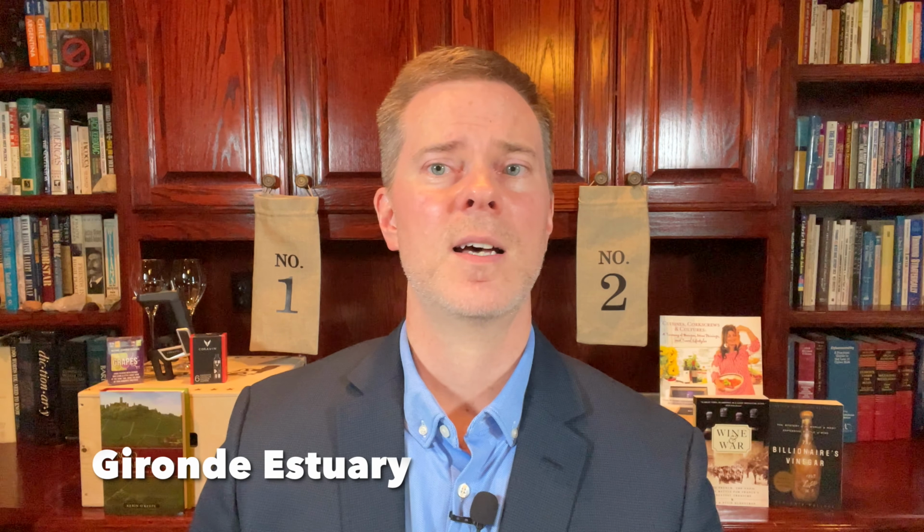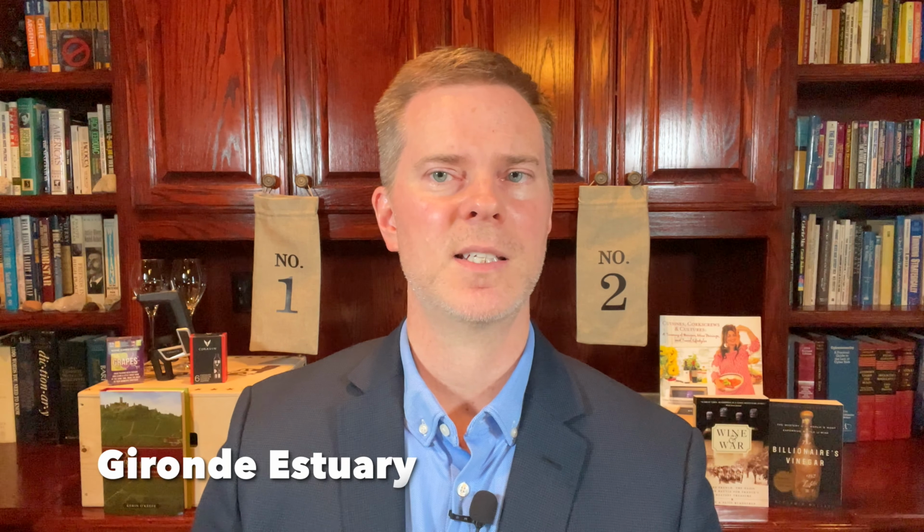The Gironde helps to moderate the temperatures and thus allows Chateau Latour to be insulated from much of the more inclement weather that can be experienced in the Bordeaux region. Many of the vines on the Chateau Latour estate are planted on gravelly soils near the Gironde estuary. Now you may have seen some rocks up here on these shelves in the past and wondered what those were. Well, one of them is this rock, which is a piece of gravel that comes from the Chateau Latour estate.